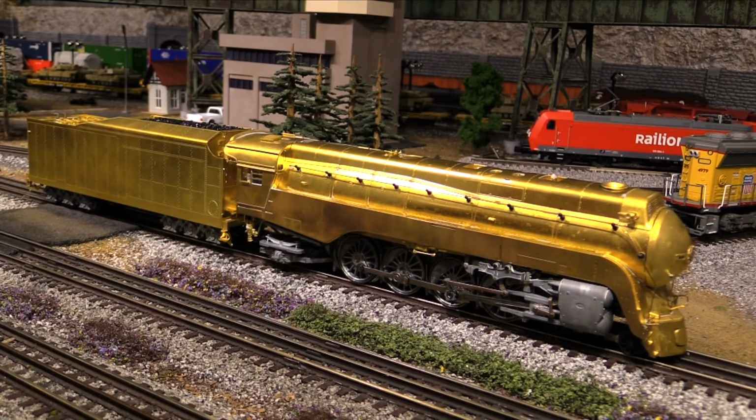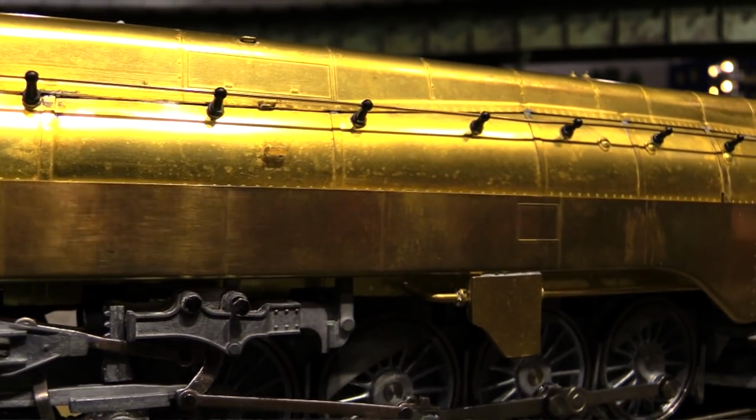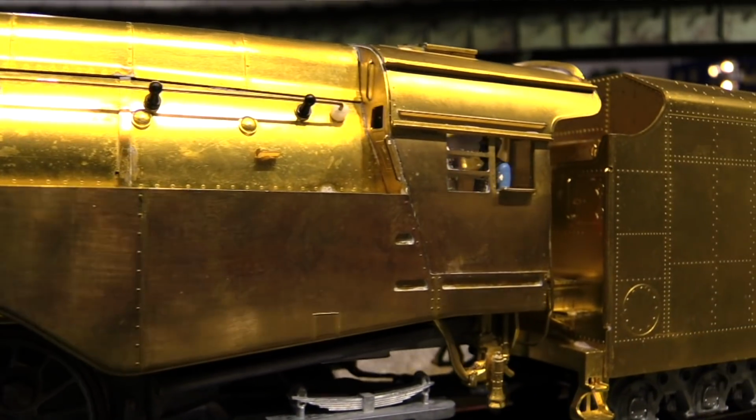Going over some specs on this model, the length of the engine is 13 1/4 inches, the length of the tender is 11 1/4 inches, and the total length of the engine and the tender together is 24 3/4 inches.